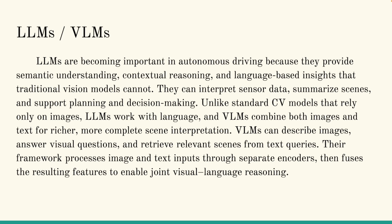LLMs are becoming important in autonomous driving because they provide semantic understanding, contextual reasoning, and language-based insights that traditional vision models cannot. They can interpret sensor data, summarize scenes, and support planning and decision-making. Unlike standard CV models that rely on images, LLMs work with language, and VLMs combine both images and text for richer, more complete scene interpretation. VLMs can describe images, answer visual questions, and retrieve relevant scenes from text queries. Their framework processes images and text inputs through separate encoders, then fuses the resulting features to enable joint visual language reasoning.